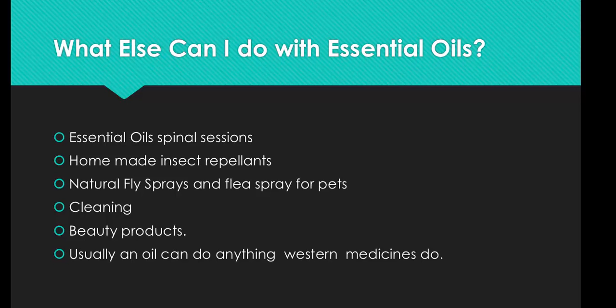You can make your own homemade insect repellents. I make natural fly sprays and flea sprays for my horses and my cats, and I feel so good about that each year, because putting all those chemicals on our babies, that's crazy. And that's on fur babies. You certainly don't want to put that on your own human babies, right?